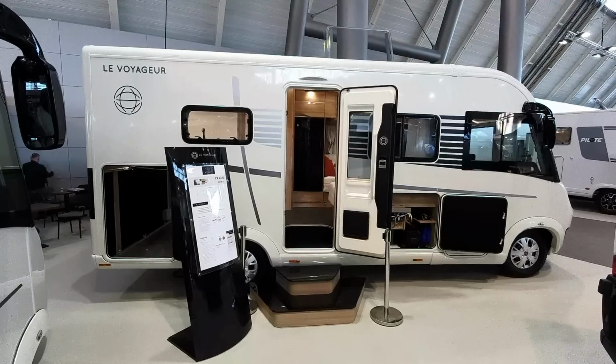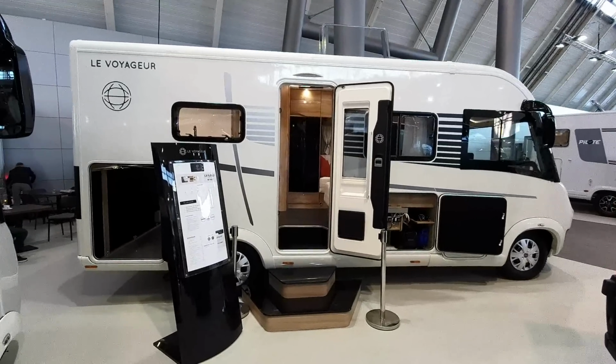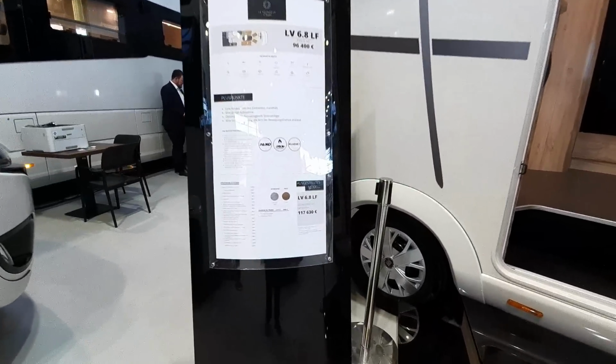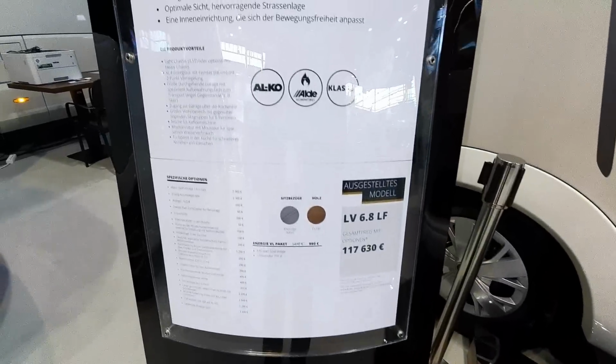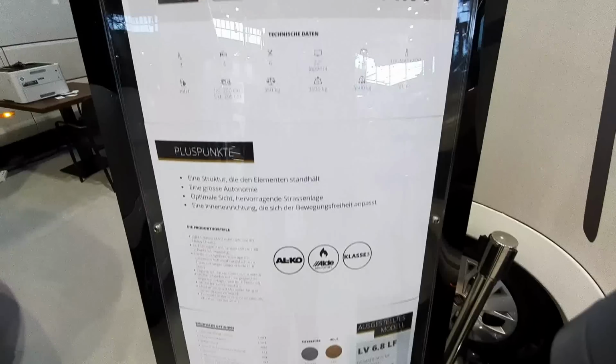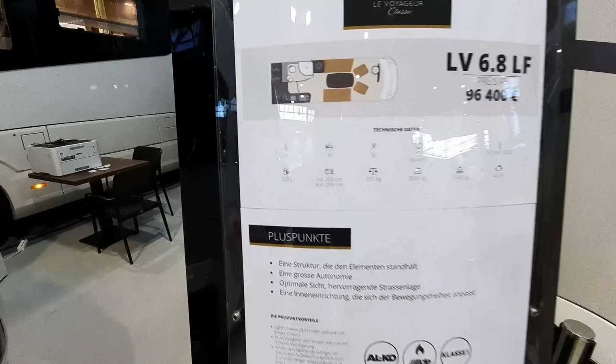So you can imagine, say, I've got this flash motorhome, and what have you got? I've got an LV 6.8 LF. They could have called it something else, like the Allen, for example. That's a nice name. Right, this thing is going to cost 170,630. It kicks off at 96,400. That means you've got 20,000 extra of things inside.